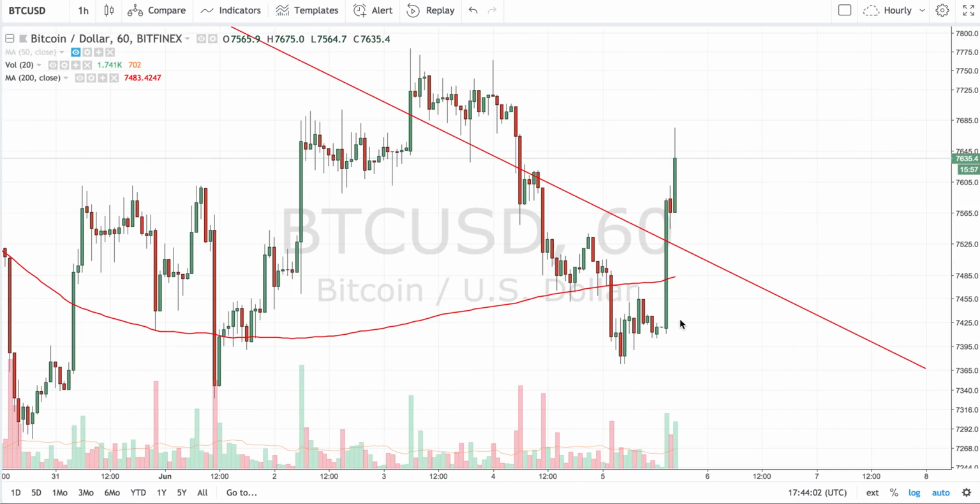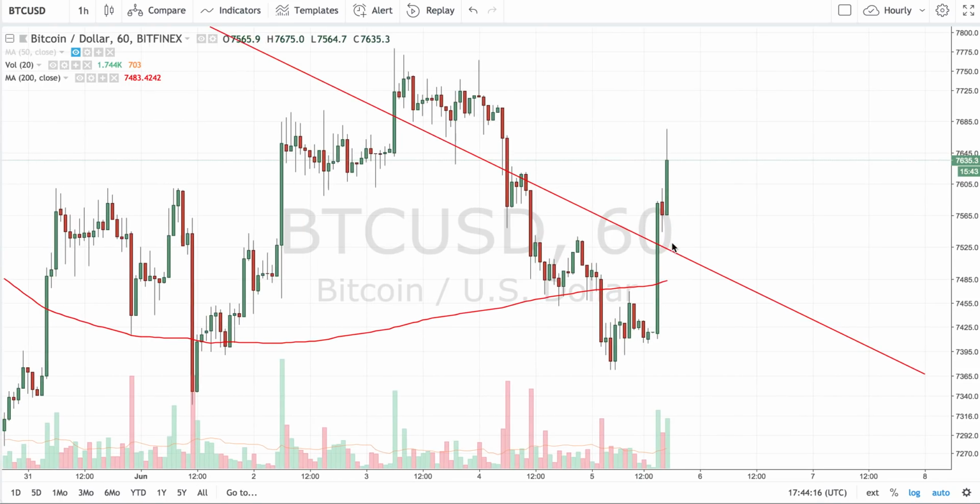So as we just noticed in the last couple of hours, we are seeing a big move, actually in the last 3 hours or so. Bitcoin is making some huge green candles, and we wanted to have a quick look at the chart, where we are and how it is looking.